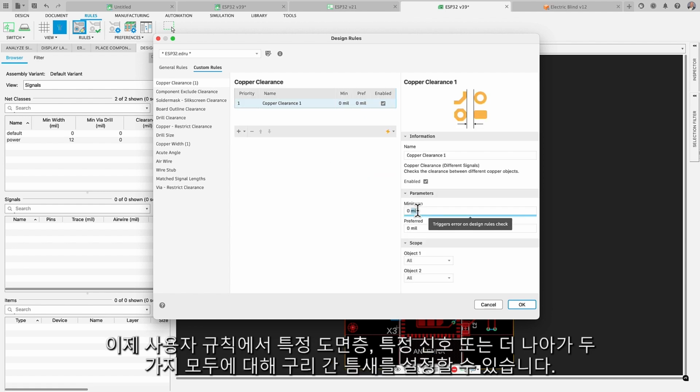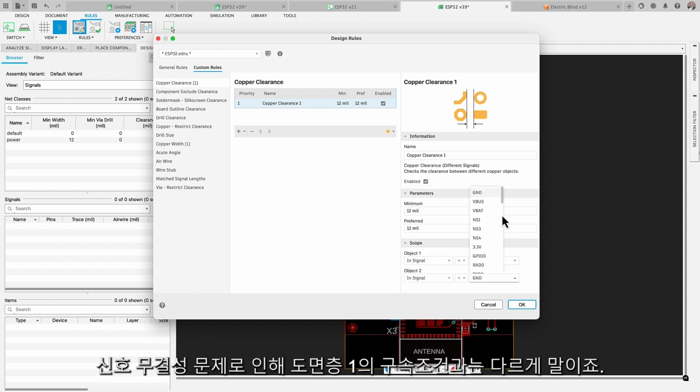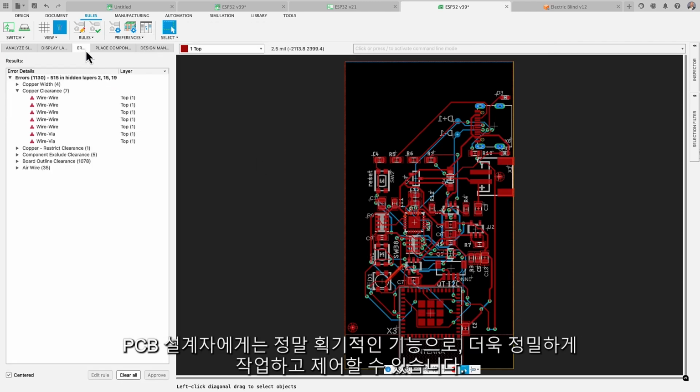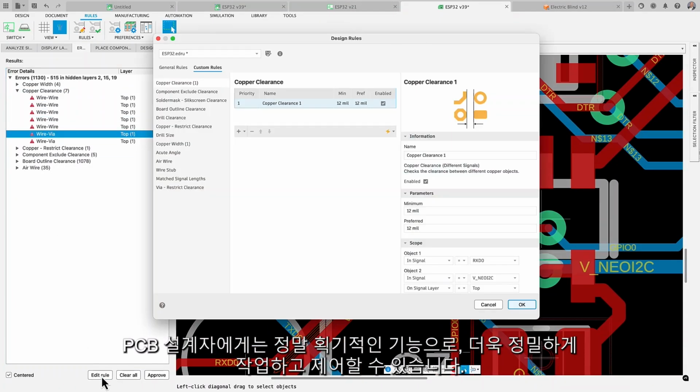In custom rules, you can now set up copper-to-copper clearance for a specific layer, a specific signal, or even better, both. Yes, you can set up a signal to follow my clearance rules on layer 2, which are different from those constraints on layer 1 due to signal integrity concerns. Try it out and discover that there is a lot more. This is more than just a DRC update. It's a game changer for PCB designers, making your work more precise and in control.